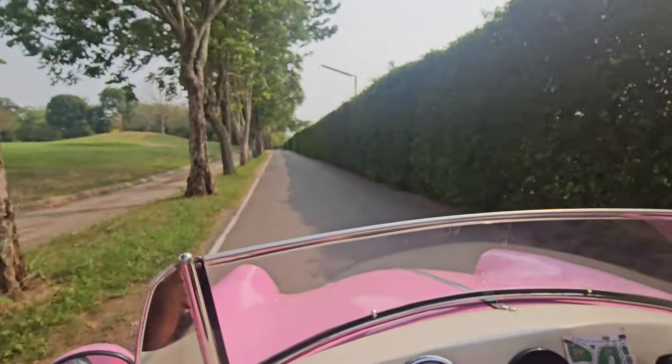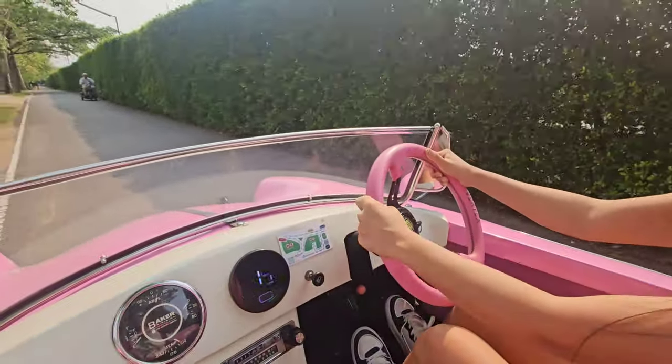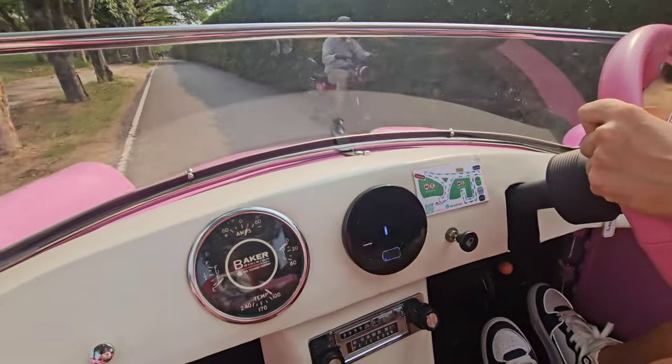Oh, there's a horse up there. Look at that one, so cute. There, nice and steady. That's good. That's a good speed. 14, 15 kilometers.